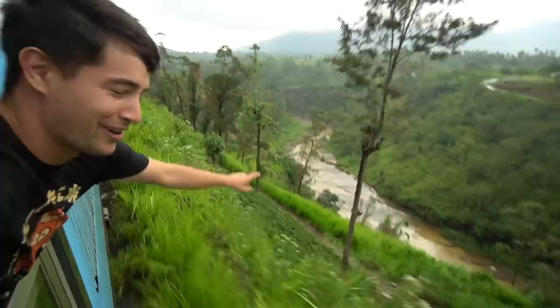Today we have an exciting train video for you. As you can see, I'm in the room with the conductor right now, and we are taking the train from Kandy to Ella here in Sri Lanka. We're going to give you an exclusive tour of this conductor room and also lots more, but let me rewind and show you how I got here.